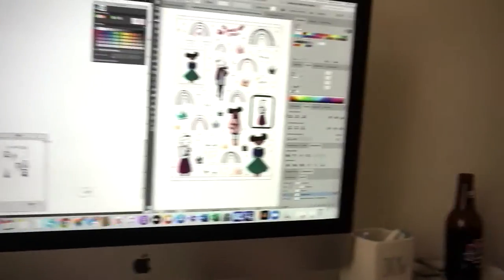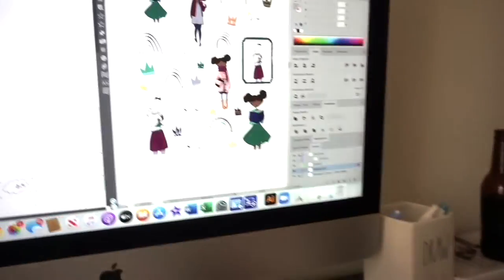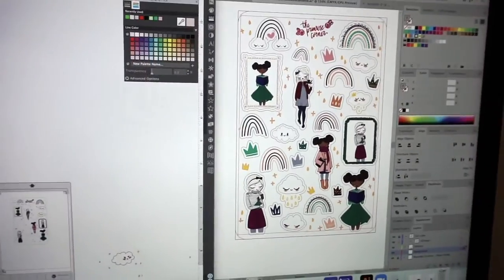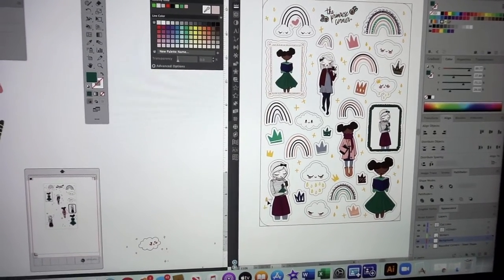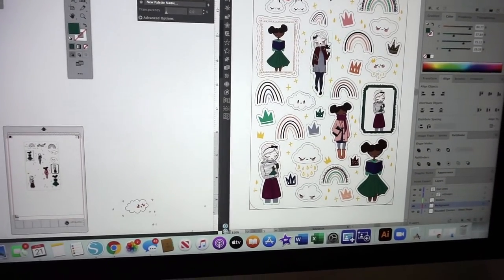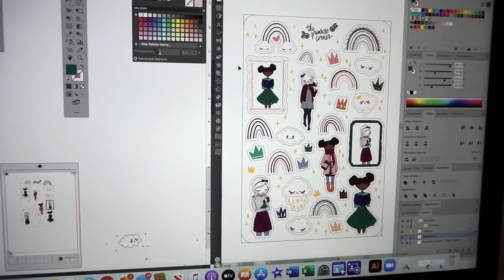So, rant over. On that note, today I am working on, this is not a beer, by the way, I'm not drinking, it's a root beer. But today I am working on building this sticker sheet. So I originally built this in Illustrator because I was going to have it manufactured elsewhere, but that didn't end up working out because I wanted the cut lines on the stickers to be a lot smaller than what most manufacturers will do for me.